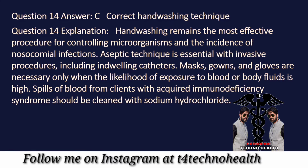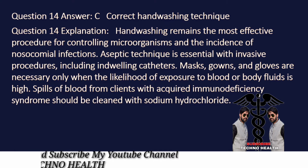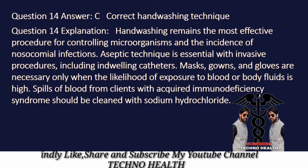Question 14. Answer: C. Correct hand washing technique. Explanation: Hand washing remains the most effective procedure for controlling microorganisms and the incidence of nosocomial infections.